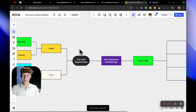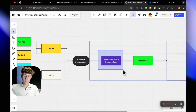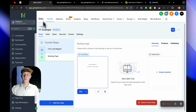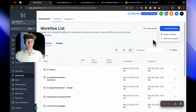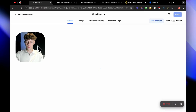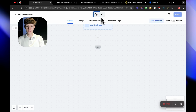So if we go back to the plan, we've done the free lead magnet and put it onto a landing page, and I've shown you how to find a lead magnet by thinking about your offer and then providing an element of it as the free lead magnet or the free asset. I've shown you how to build a post-submission booking page. Now we need to get leads to enter a CRM. So how this works is we're going to head over to automations, and you are going to click on create workflow, start from scratch, and once we give it a second to load, we're going to call this opt-in.